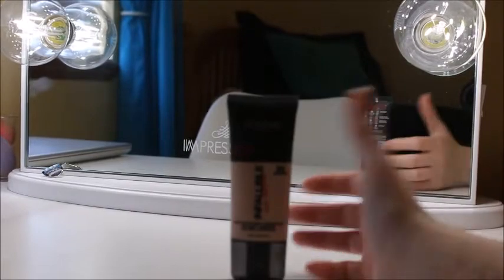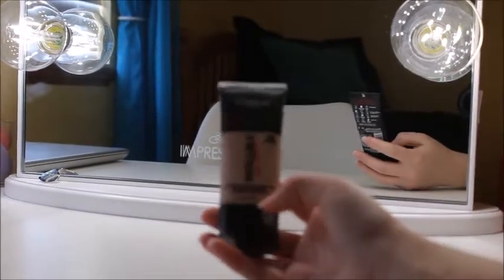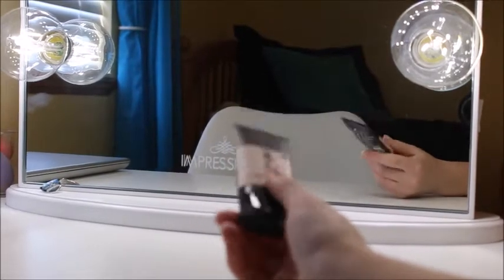The next foundation I have is the L'Oreal Infallible Pro Matte Foundation. As you can tell, it is a matte foundation. It's a 24-hour foundation type of thing. I have two shades of this because I got a really dark one that was super orange on me, so I had to go like the lightest one. So yeah, this is really beautiful.